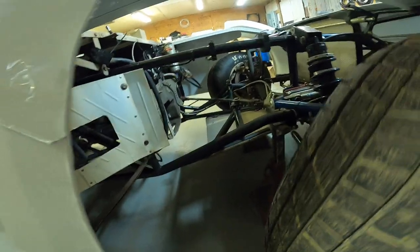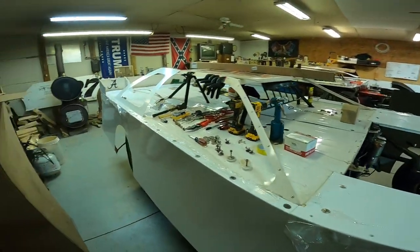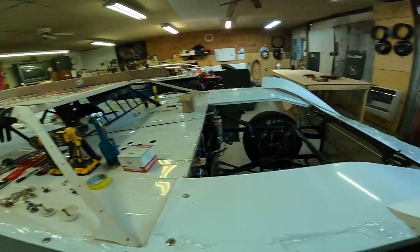So, there it is. Shouldn't be much longer and it should be ready to go either to a new home, or maybe the guy that owns it may decide to continue to race it.